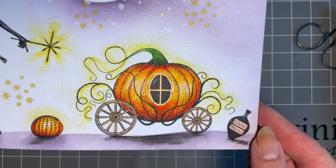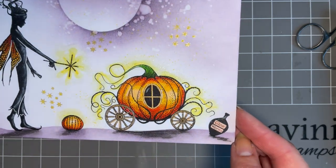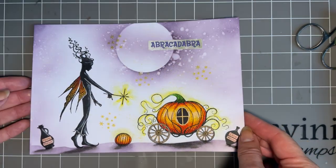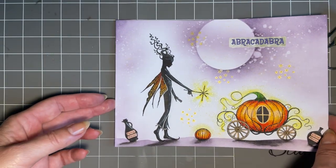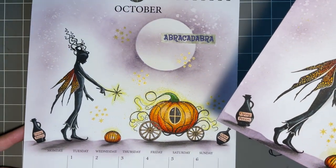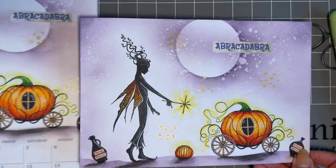But I think our beautiful pumpkin carriage there. As I say, I'm not a colourist, but I'm happy with that. And it didn't take long, did it? And using the Wink of Stella to blend so you get that gorgeous glow. And as I say, as it dries, it will be even more sparkly. So if I pop that one there, if I bring in my original, so there we've got our calendar page. And then here we've got our lovely one that we've just made today.